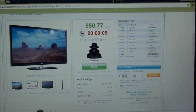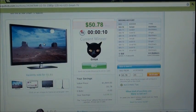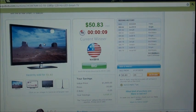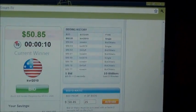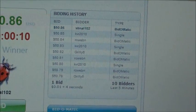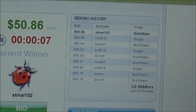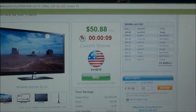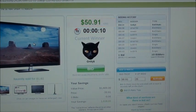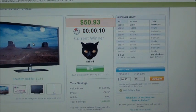Also, don't try to bid immediately when you're watching a bid. Let that clock go down at least to 1 second. That's what I do, just to get a good sense of who else is watching. And don't try to bid against Bidomatics. You see Bidomatics and you see a single. A single is someone who is manually bidding. Don't try to bid against Bidomatics if you see that. Let that clock go down to see what other people are doing, or if any other Bidomatics are bidding.